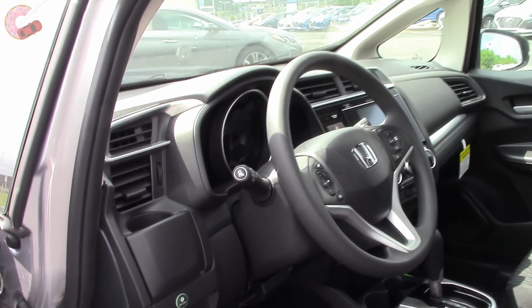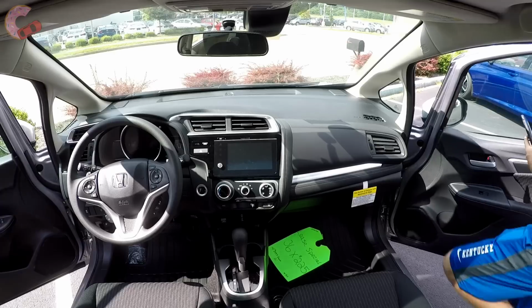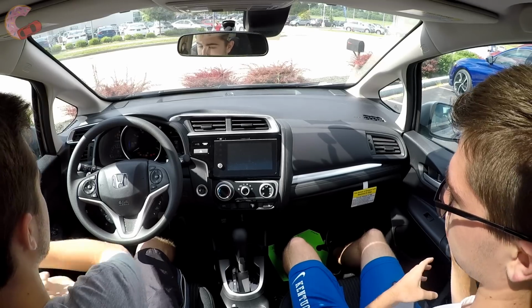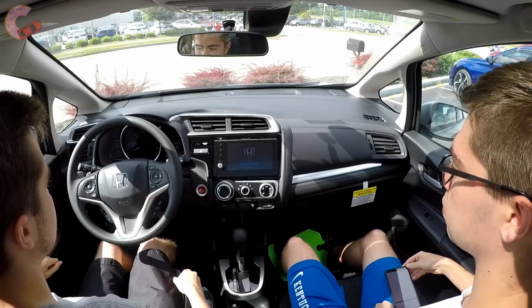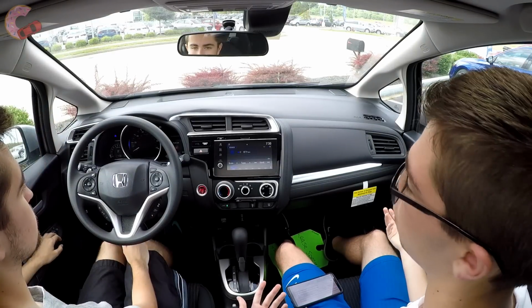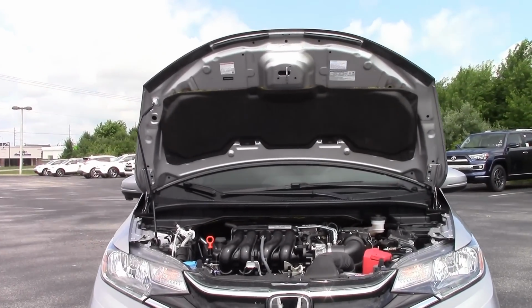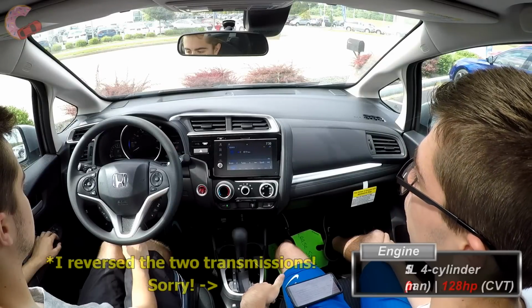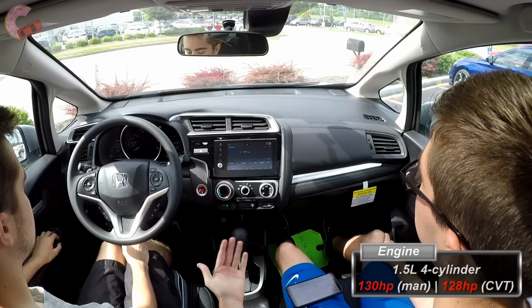Like always, we're going to start out under the hood. Alright, so we'll start out here with the specs. The Fit is pretty simple when it comes to the powertrain. It's a 1.5 liter 4-cylinder engine, and depending on the transmission, the automatic is rated at 130 horsepower and 114 pound-feet of torque, while the manual is rated at 128 horsepower and 113 pound-feet of torque.